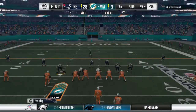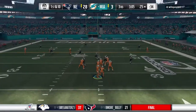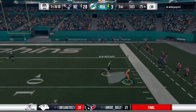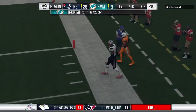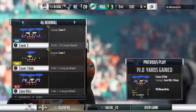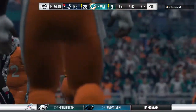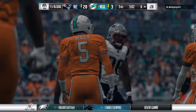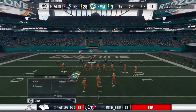I got you, 23. Off play action, Riley. This will be caught inside the 10. Another big gainer that time. This one goes for 19 yards. Two big plays in succession. Not sure this D knows what hit him, but now they've got to get ready.